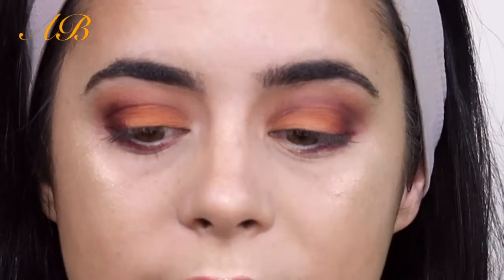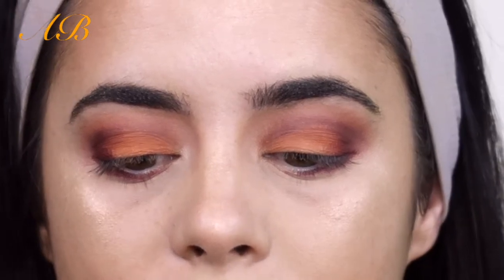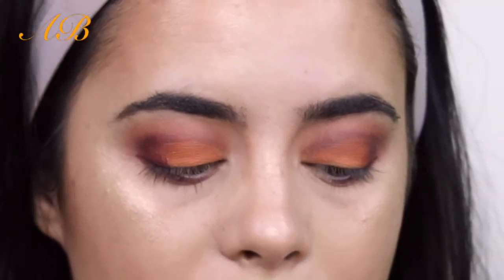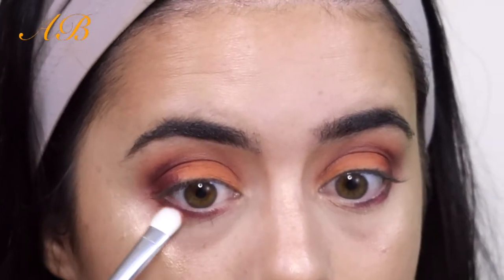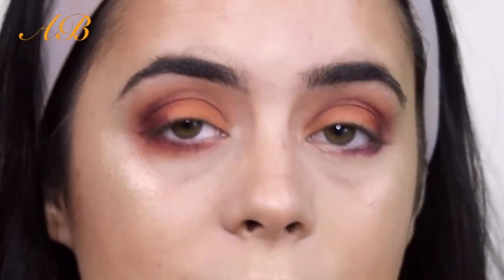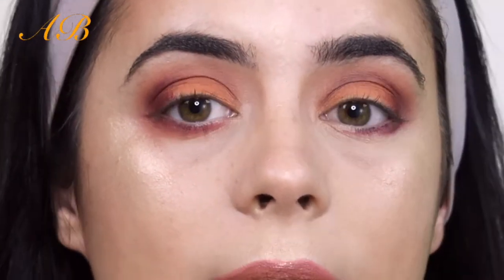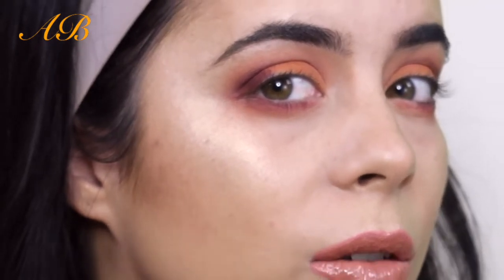I'm only going to go about 3/4 of the way in, and then I'm going to take a smaller shader brush, but this one is a little bit more fluffy. I'm going to go into the shade Ampara, my favorite shade, and blend out right beneath Masai and go a little bit more inward. Do you guys see that? Now there is a little bit of fallout here, partly because of me flicking the wrist around, but it's still gorgeous.